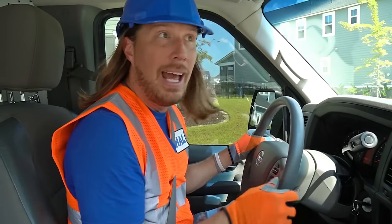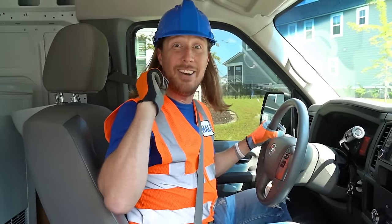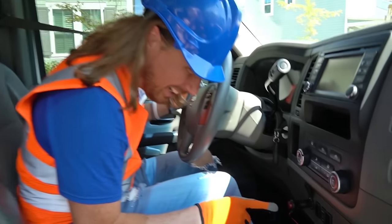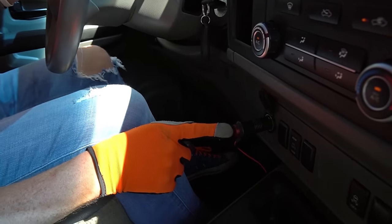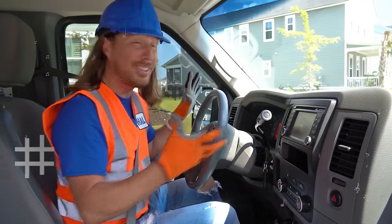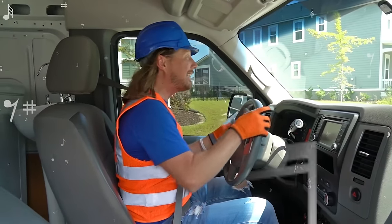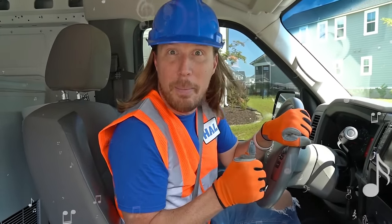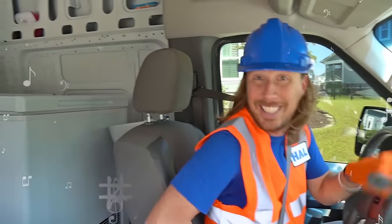Have you ever heard an ice cream truck coming around the corner while you're outside playing? And you can hear that awesome music. Oh, well, this truck has it too, right here. This awesome button, you just press it. Oh, and there it goes. Oh, this is great. Oh, so much excitement. Oh, but the best part is what's in the back. Oh, let's go check some of that out.